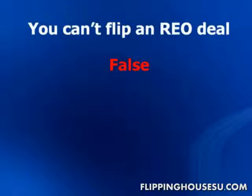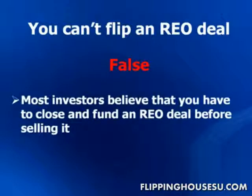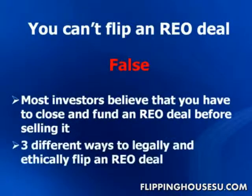Most investors think that you have to put a contract on it, buy it, close it, and then sell it again. That's not the way to do it. There are 3 different ways to do it, and a little bit later on, I'm going to give you the 3 ways in detail. I'm going to reveal them here. You're not going to get them anyplace else. I'm going to let the cat out of the bag. So hang around. It's going to be good.